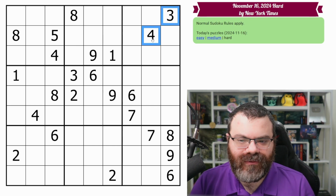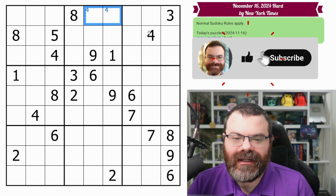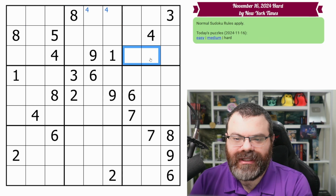We've got 3 and 4, so these two 4s look in, putting a 4 in one of these two cells. What else do we have here? We have 1, 8, and 9. So we do have two 8s looking in. This 8 looks up, putting an 8 in one of these two.